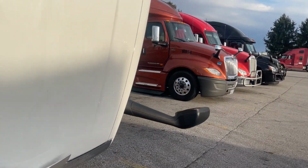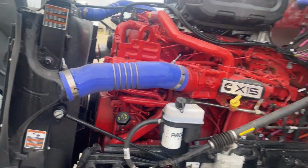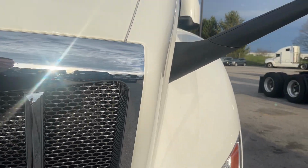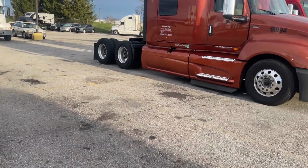Gonna put this back down. Oh, I almost forgot the anti-blowback thing. This prevents the wind from closing the hood on your head. I'll come back and lock that down a little bit.